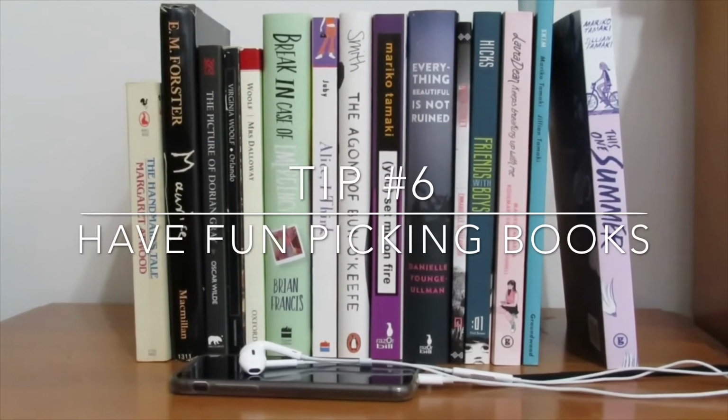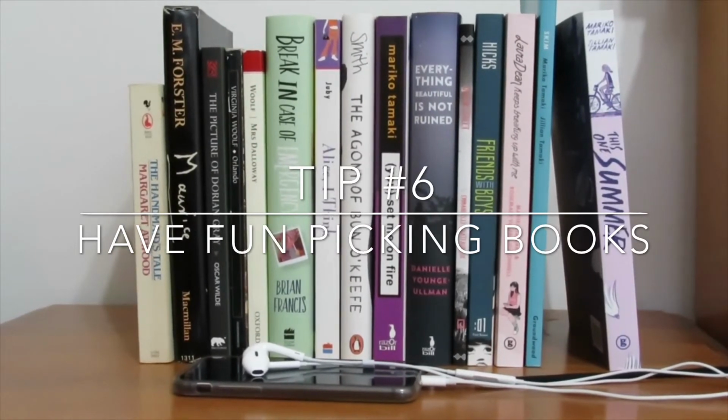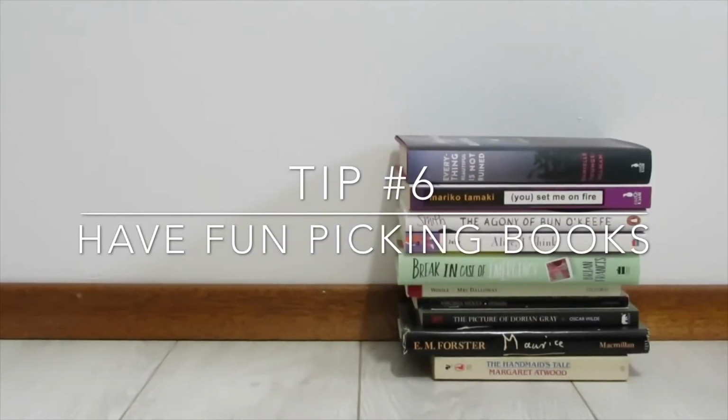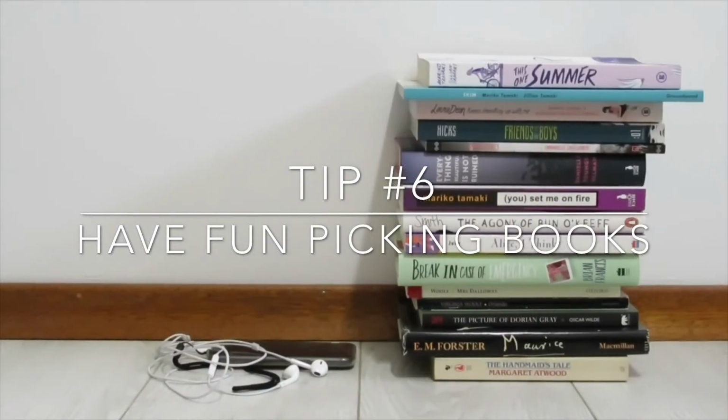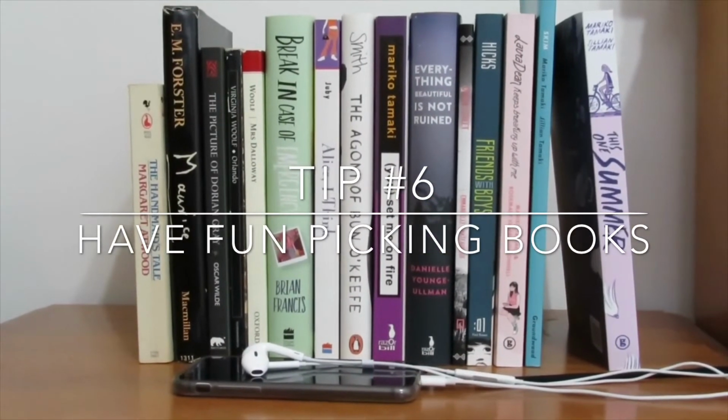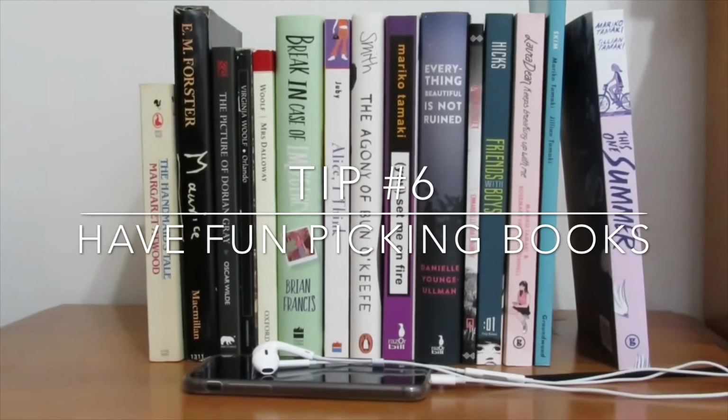Tip number 6 is to have fun when picking your books. This can be a great time to shake up what you normally read in book club. Maybe you can focus on a classic, a young adult book, an audiobook, or even a graphic novel. See if you can come to a consensus within your book club about how dark and serious or light and fluffy the book should be.